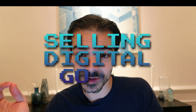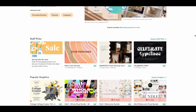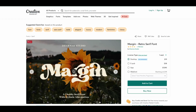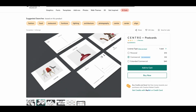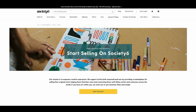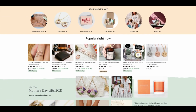Okay, so number 6 is selling digital goods online, specifically on Creative Market. Creative Market is a marketplace where you can go to buy digital goods. When I say digital goods, I mean things like fonts, photos, different types of templates and graphics. Keep in mind that Creative Market isn't the only place you can sell digital goods online. There are other websites such as Envato, Society6, Redbubble, and even Etsy lets you sell digital products online.